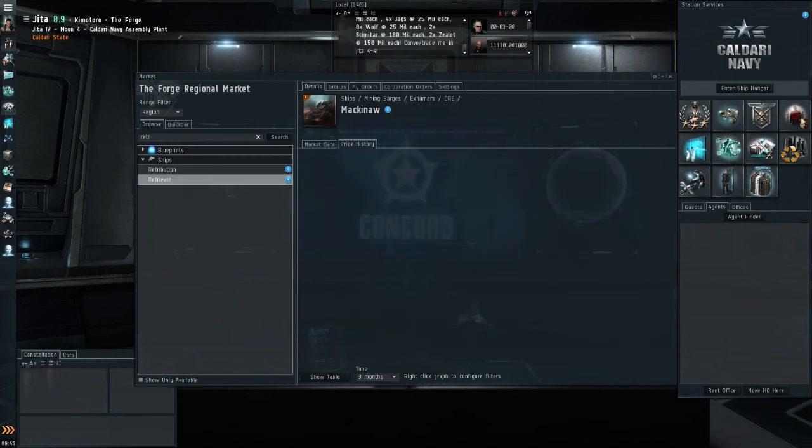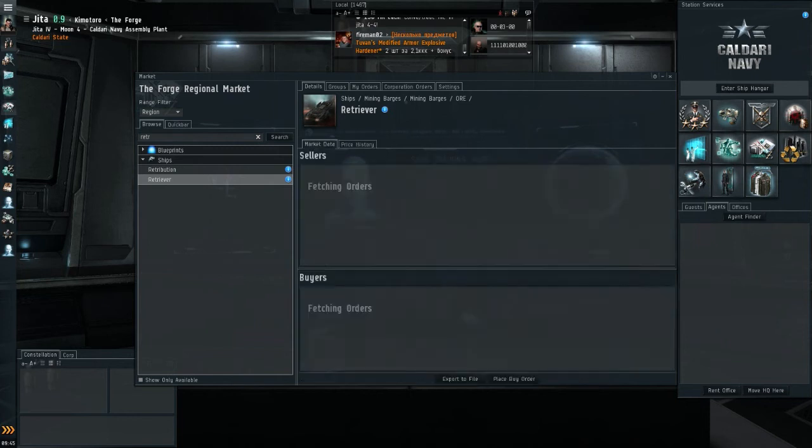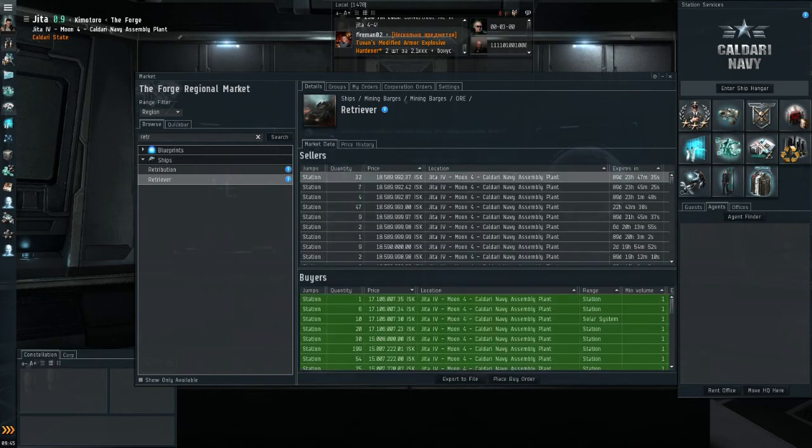I heard in the Alliance that the Retriever has a pretty similar chart. There you go, from 10 million normal price, no, even below that, maybe 8 to 9 million normal price, to data points close to 20 million. Let's have a look at the prices. 18,500,000, almost 600,000, and they come from 8 million. That's more than doubling of the price of the Retrievers.